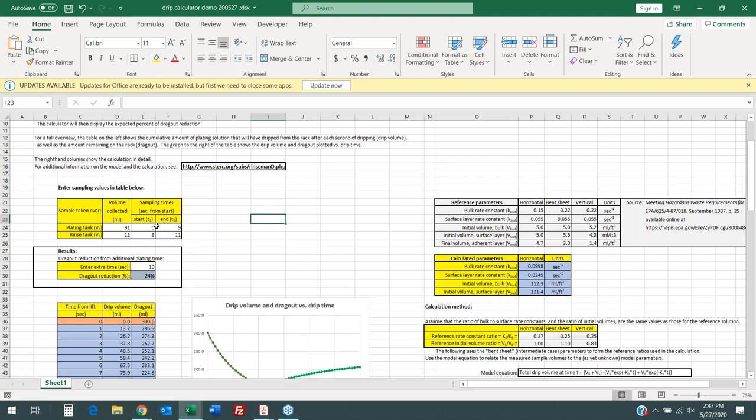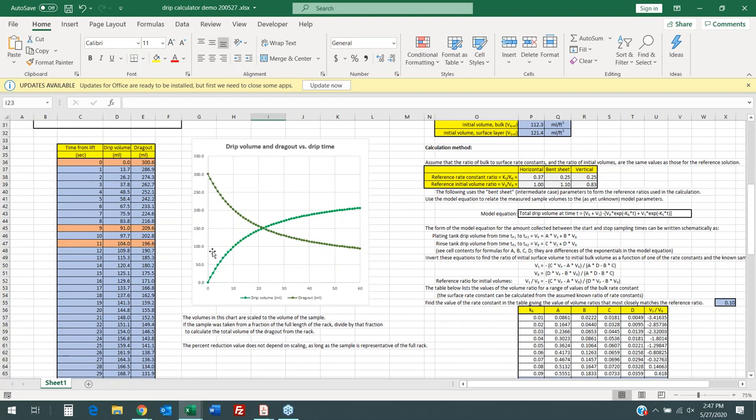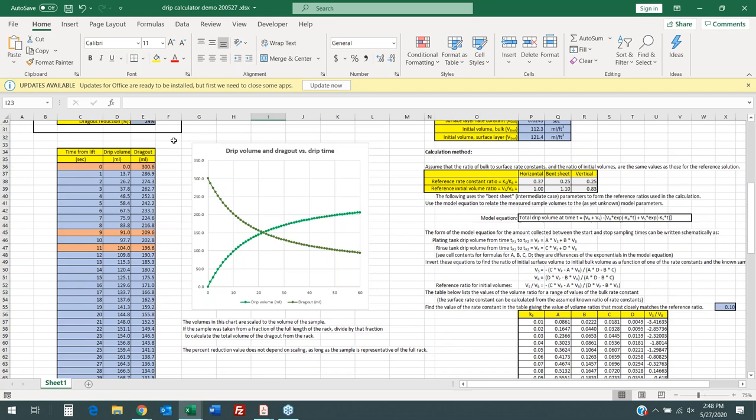And based on that, the model will show what the profile actually looks like. You'll find that at the start, if you take the difference between the start and end time values, that will actually agree with the volume that was collected. Same thing for the rinse time volumes.